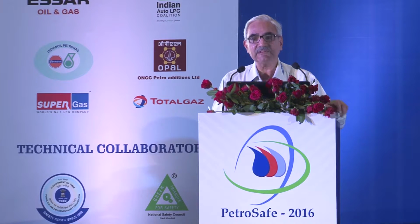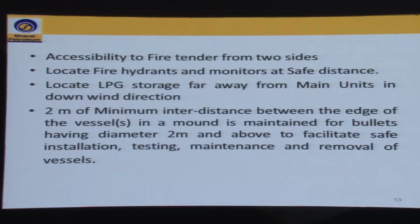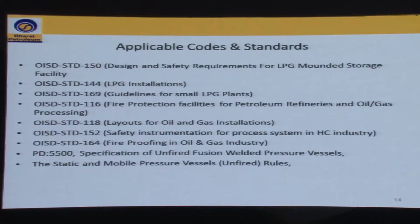This is just a table which gives the separation distances, which normally depend upon the capacity of the mounded bullet. Another major aspect is that wherever mounded bullets are there, we have to have access to the bullets from two sides to fight the fire, and a fire hydrant has to be located in such a way that it is in a safe location. Locate the LPG storage far away from the main units in the downwind direction. And these are the applicable standards whenever we are deciding about mounded bullet storage of LPG.